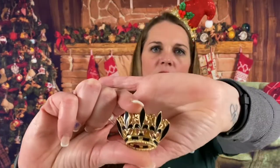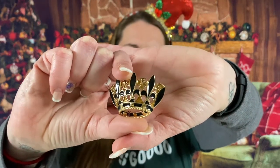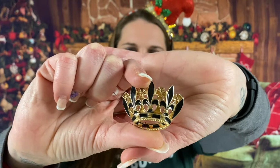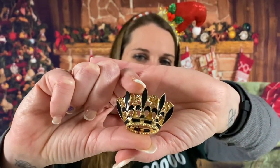All right, next one here, we got another brooch. This one is a signed Trafari Fleur-de-Lis Maltese cross crown brooch. Did I say that? Mouthful. It is a mouthful. It is a little crown. Fleur-de-Lis. Maltese cross crown brooch.